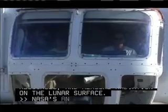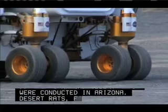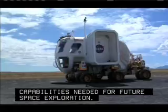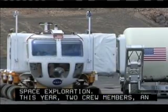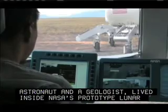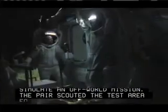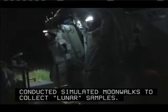NASA's annual Desert Rats were conducted in Arizona. Desert Rats for Research and Technology Studies provide a testing venue for equipment and capabilities needed for future space exploration. This year, 2 crew members, an astronaut and a geologist, lived inside NASA's prototype Lunar Electric Rover for 2 weeks to simulate an off-world mission. The pair scouted the test area for geological features and conducted simulated moonwalks to collect lunar samples.